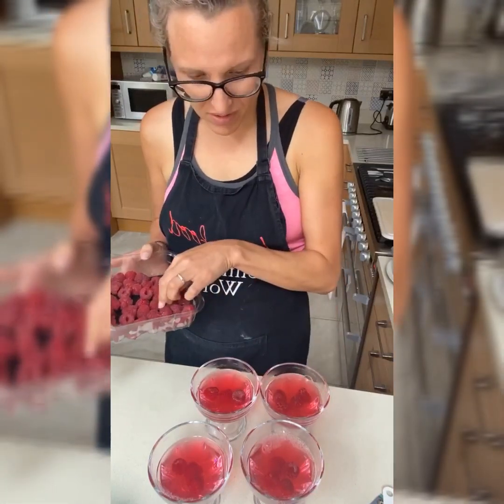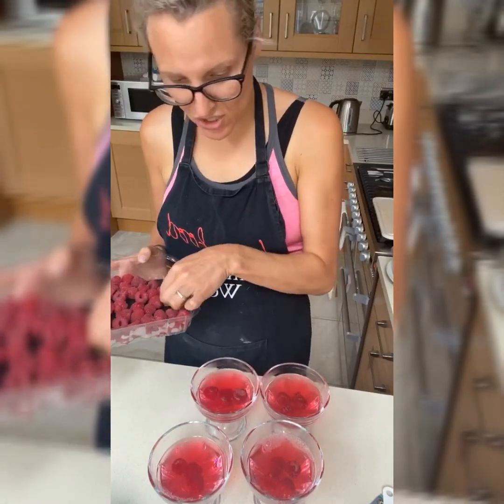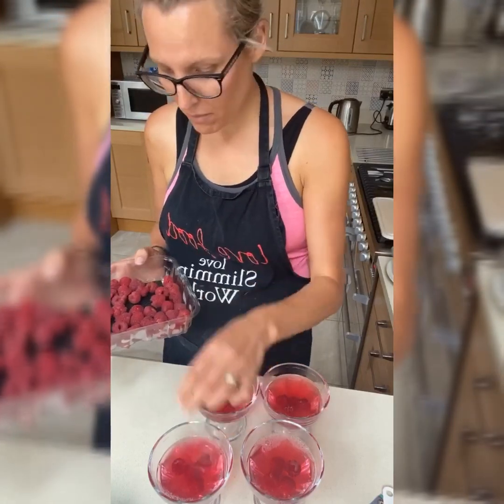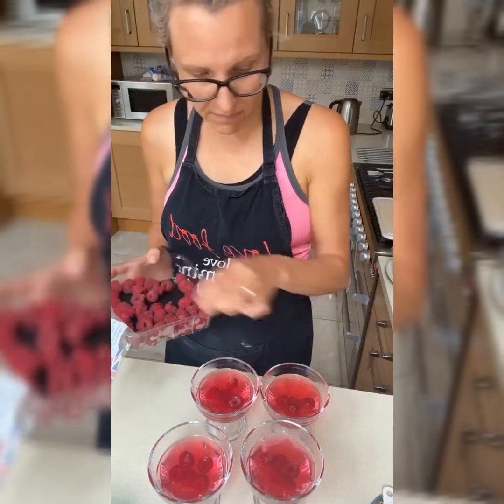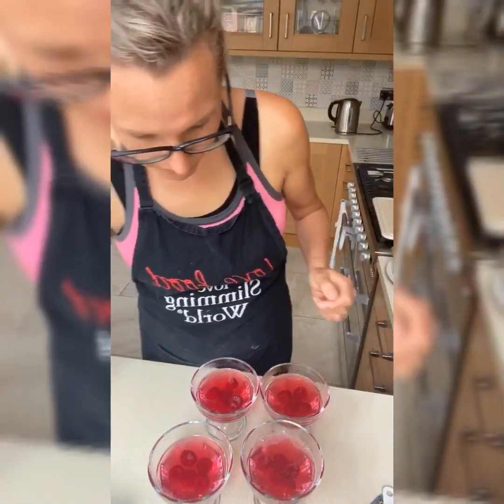You need to make a crown of raspberries. A crown? Yeah, but these just float. They're just going to sit and float. I'm putting a few in each. There we go. Stick whatever you want in. I'll have another one. There we go. Right. So raspberries are in.